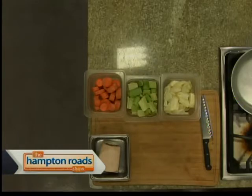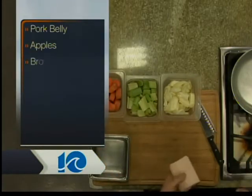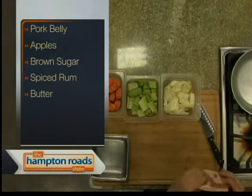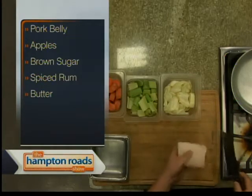Pork belly is exactly what it's described as being. It's the belly of the pork, which is where bacon comes from, which is manna from heaven. If you can get a look at this right here, you can see this is a nice lean piece of meat. Some of it's very fatty.